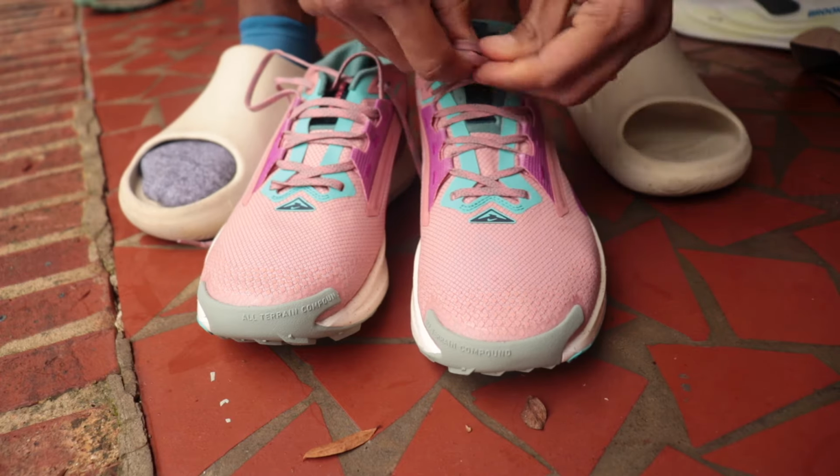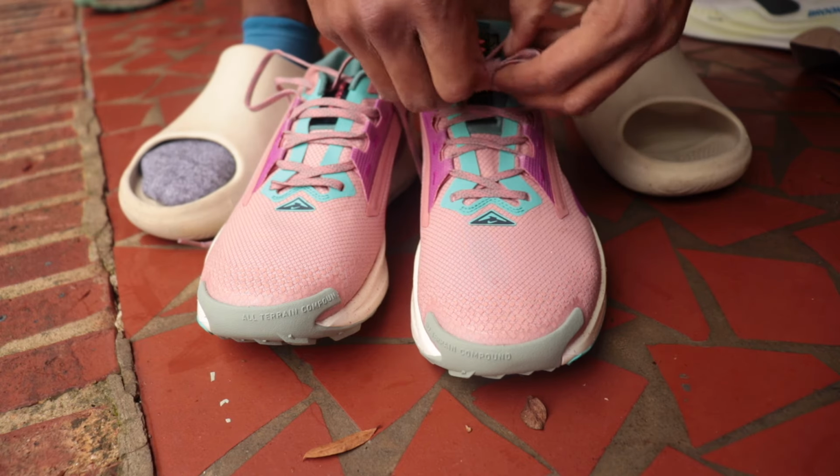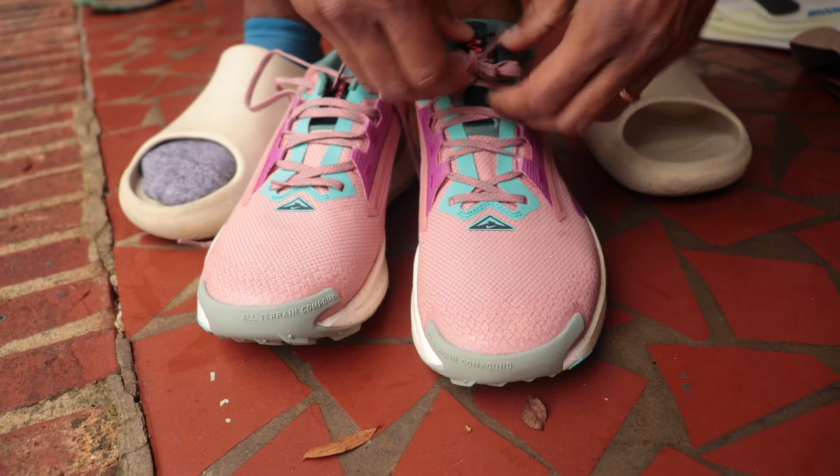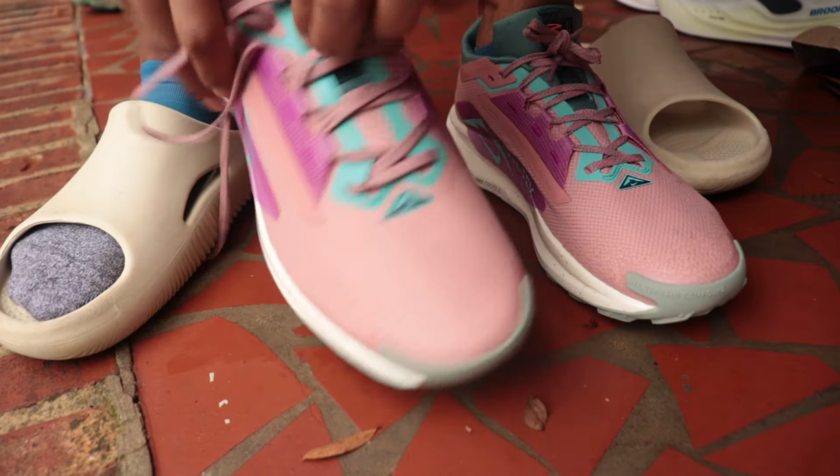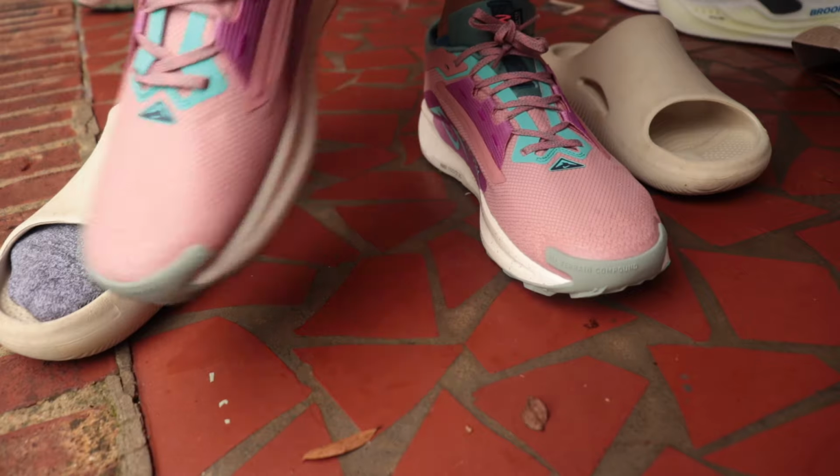Looks great, man. Just the swag on this is incredible. I love this colorway. If anything, this is just going to be a casual shoe. You got to have a swaggy Nike in your rotation, or at least a few swaggy Nikes in your rotation.